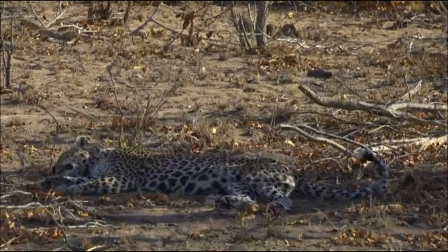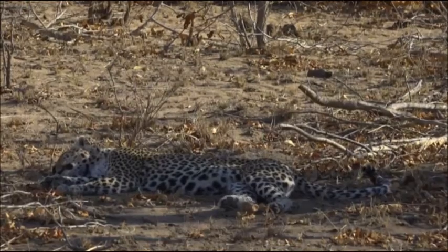A little bit of a stretch, shifting around her back legs.